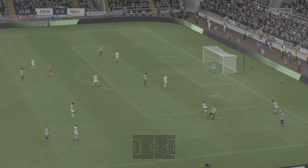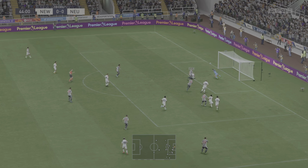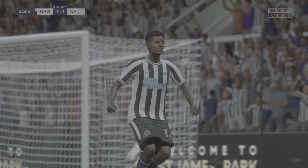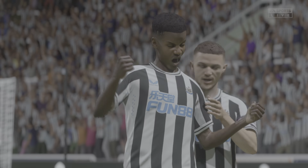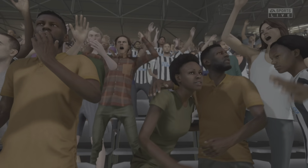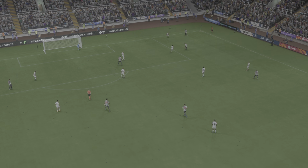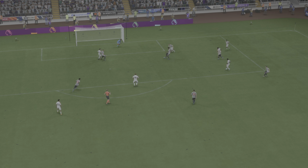Longstaff. Isak. Are they going to forge ahead? Well, there is the opening goal. The pressure finally telling, and they get their due reward. Well, let's have another look, because this is a goal they have thoroughly deserved. They've played really well so far.